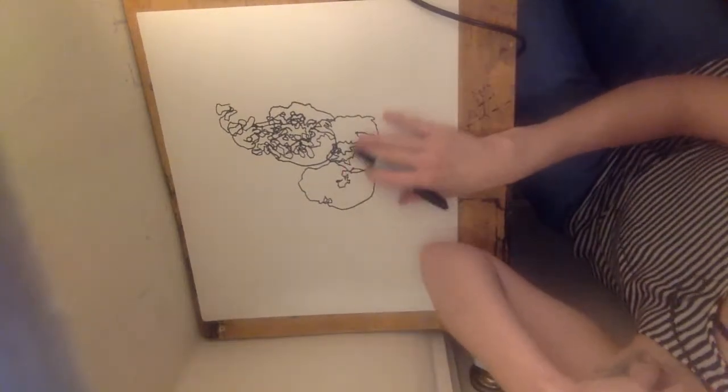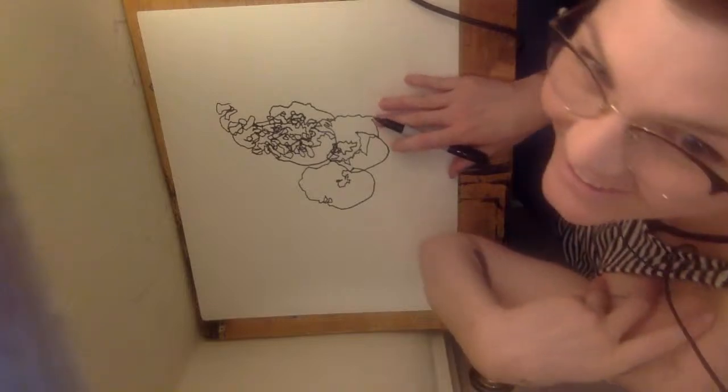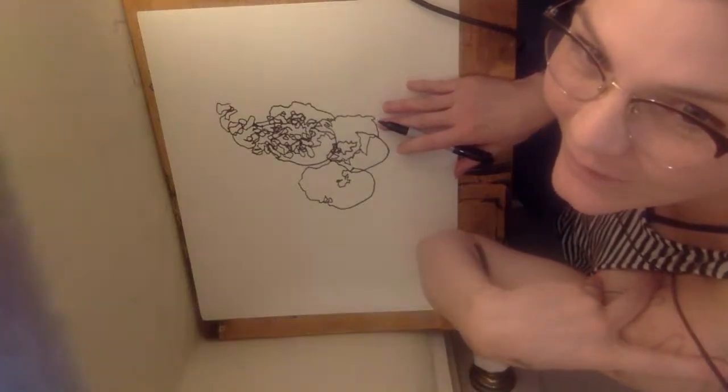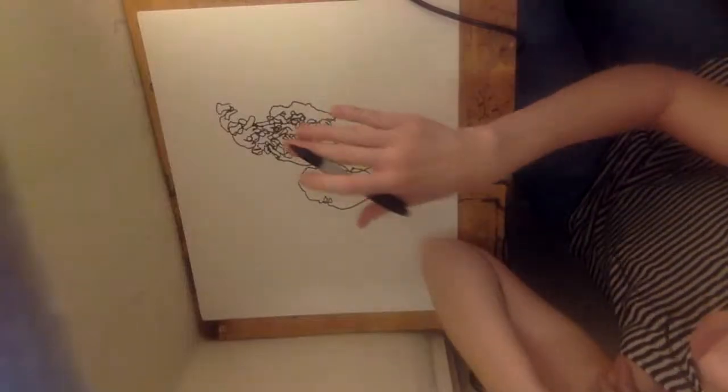I love looking down when I'm done and the surprise of it. So blind contour is always fun that way. So great. Next up, so I've got the donut here.